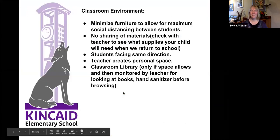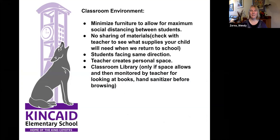All right, in classrooms, you're going to see some pictures in a minute. We've minimized our furniture. We've taken out tables and those other furniture items to allow for maximum space of our students. Students face the same direction. A teacher creates her own personal space. They may have a classroom library only if students wash their hands before browsing, and then once they have a book and they return it to the teacher, she plans to keep that book aside for 3 days before reshelving. All classroom materials cannot be shared.